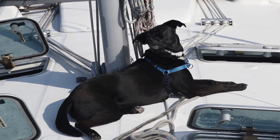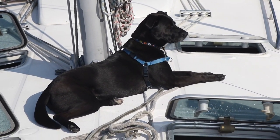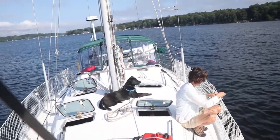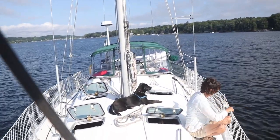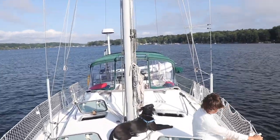And Max is enjoying his time. He's just kind of watching and supervising. And so far it's really been nice. We have a great anchored spot here. We seem to be holding.